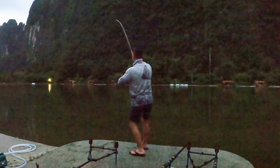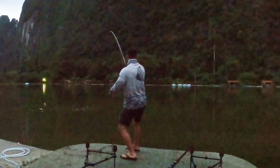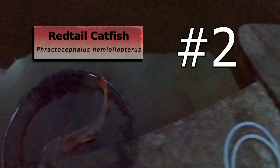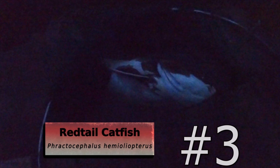Already hooked up onto another fish. This looks like another red tail. This is red tail number two. Oh shoot. Oh, rod's going off. Wow. Bring it down there. Another massive red tail. Night fishing. Alligator gar. Wow. Huge. Double header, guys. I don't know if you can see this, but me and John are double header.